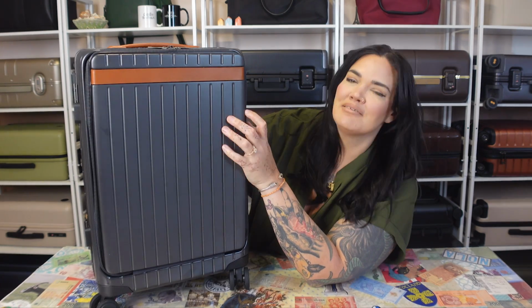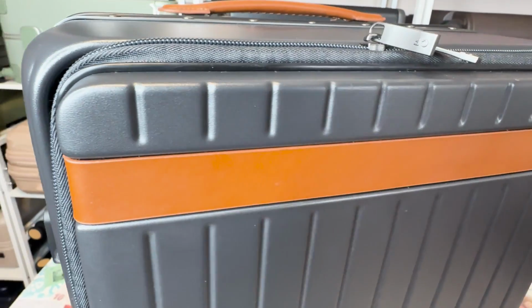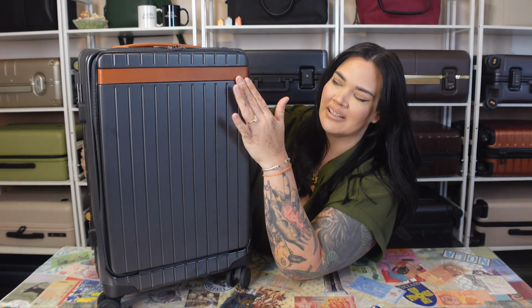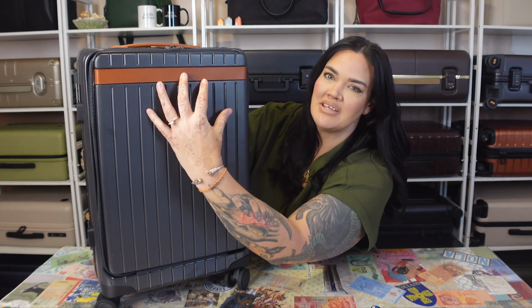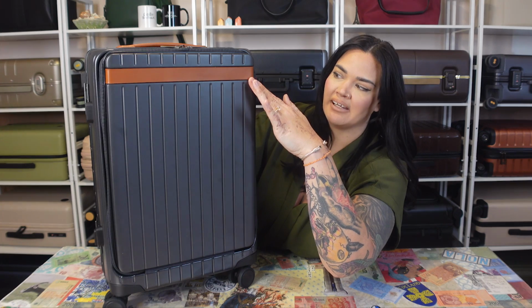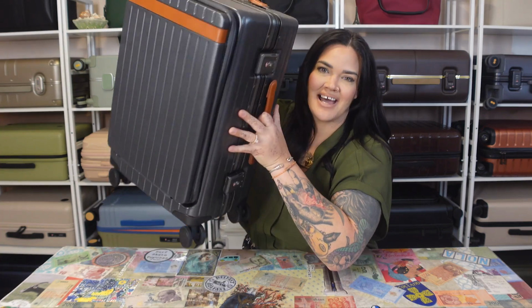So the first thing that I'm drawn to with this bag is the contrast of this deep, gorgeous gray color with this leather stripe. And you guys, this is real leather from Italy. And this is premium leather, and I'll get into that in a little bit. You have these vertical stripes right here. You've got this beautiful leather detail, and then when you turn it around, you've got it here as well, and even on the top handle.